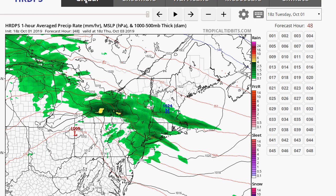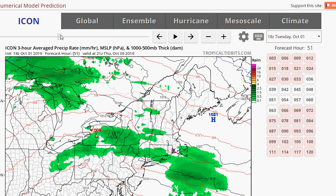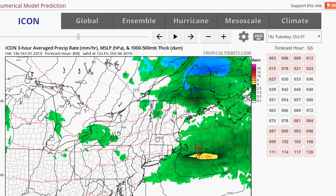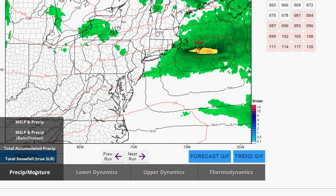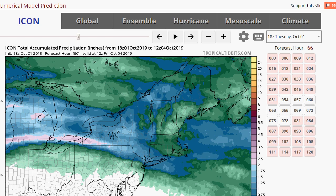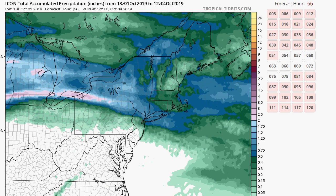So I think that'll be just about it for this weather update. Let's look at the ICON too if you want. Let's see how that does with the rainfall. I'll go to total rainfall. I don't know if this one has the total rainfall. Yeah, it does. That one gives Long Island a good amount. So we'll have to see. The potential's there that we could see a decent amount of rain. But it's not going to be enough to get us out of the deficit completely. But hopefully enough to at least put a dent in it, which would be nice.